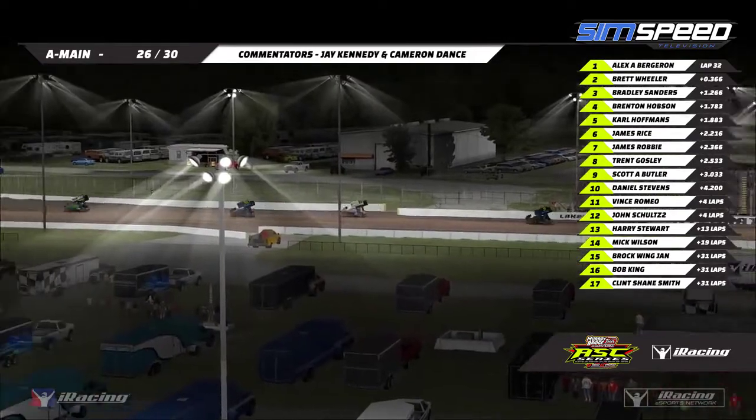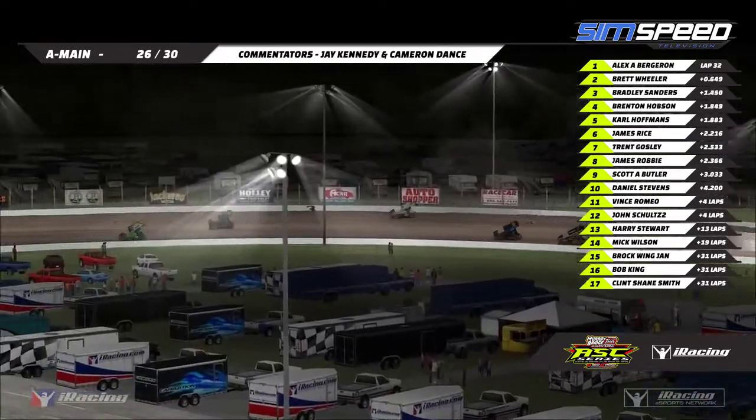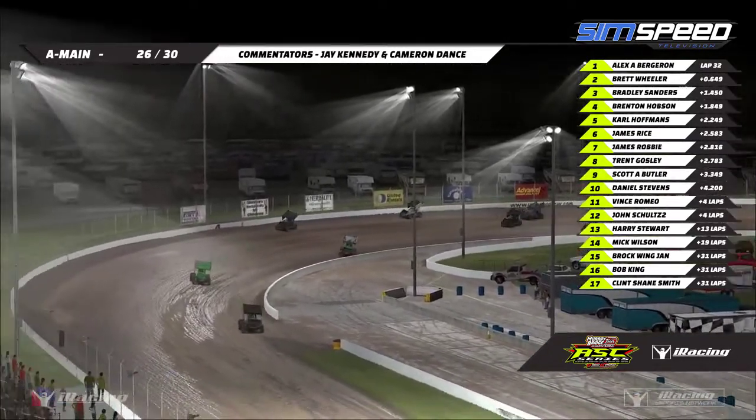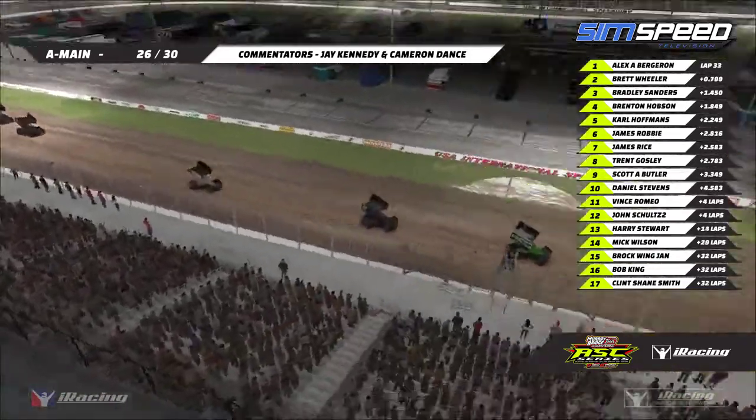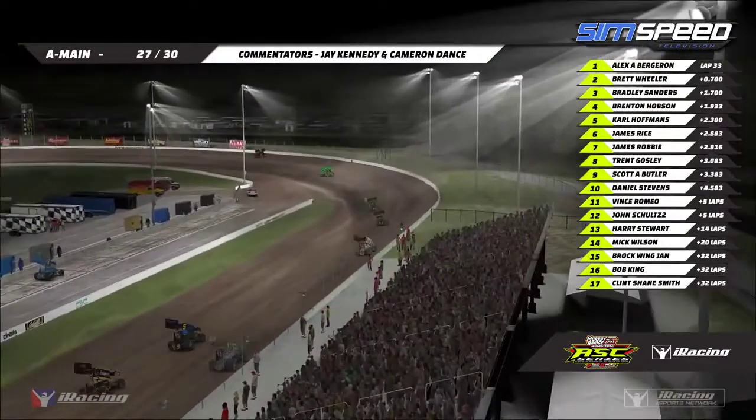It's all going off in the middle of that pack. It's an amazing battle, and at the front it is still going on as well. Bergeron slowly starting to break away, and Brenton Hobson coming back here to try and get his podium position back. 4 laps remaining, we believe, in this race.